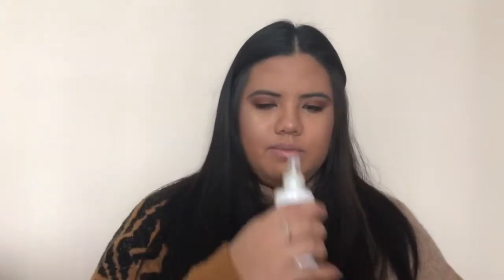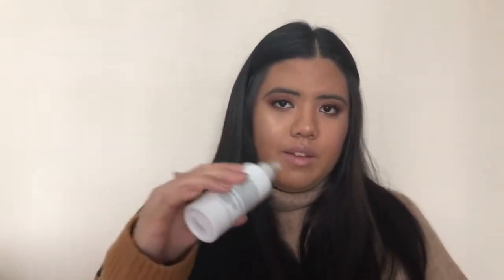This is what the spritz looks like. I don't know if you actually saw that, but it's not as fine a mist as I would like it to be. I thought it would be, and I thought it was when I was trying it in store. I think it's hard to gauge when I'm out at the store, but I like to use this at night when I wash all my makeup off, just to add more moisture to my skin. There's hyaluronic acid in this, and so this is just a nice toner.